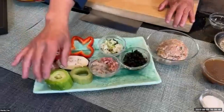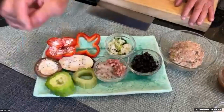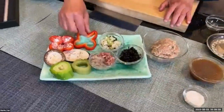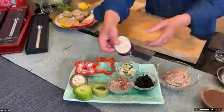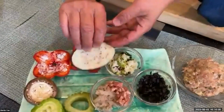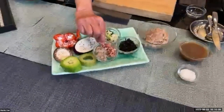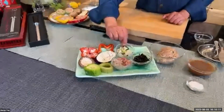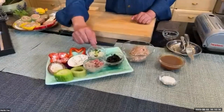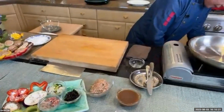Look at this. I have bitter melon. Okay, I'll show you the bitter melon. This is the bitter melon, and this is fresh shiitake mushroom, and this is bell pepper, and this is eggplant. I cut the eggplant into a little like a sandwich. And then I have ground meat and shrimp, and also some water chestnut, shiitake mushroom, green onion and cilantro. Put them all together, and then I'm going to show you how to mix all of these for stuffing.